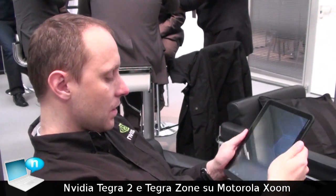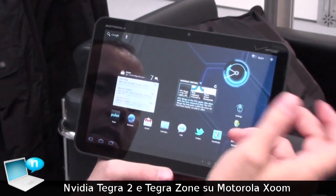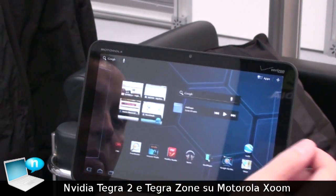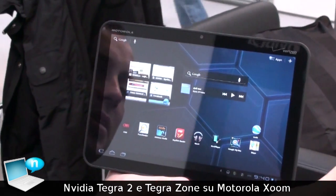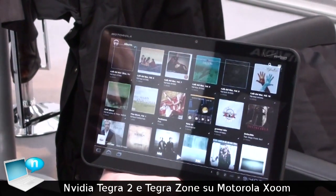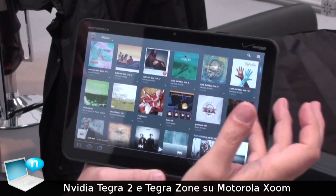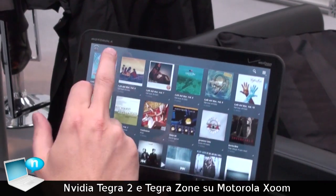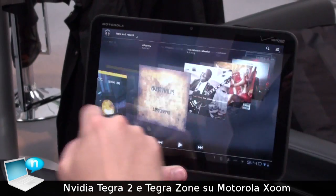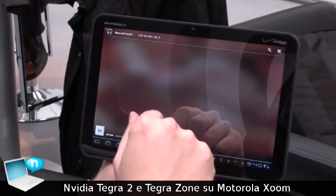So that's the Tegra Zone, and now just to show you a couple of things here. Maybe we can start with the multimedia stuff. It's similar to what you remember from other devices, but I, for example, like the way the music is played here. It's similar to what you remember from Windows Media Center, and you can switch the covers like you know from, for example, iPad or iPhone. So it works very fast.